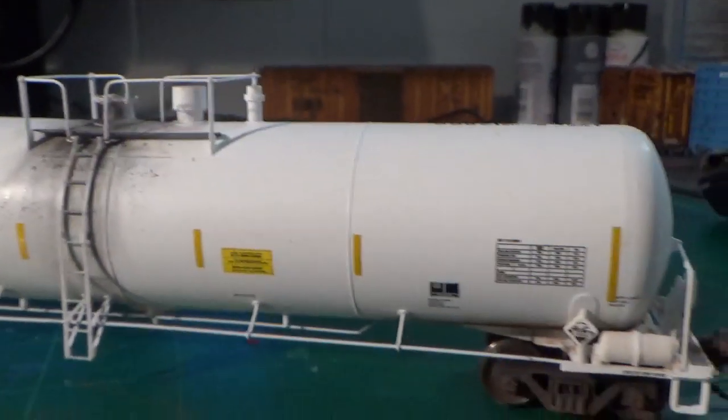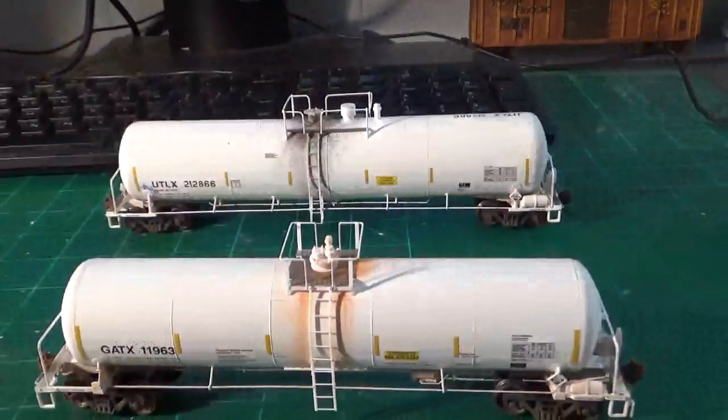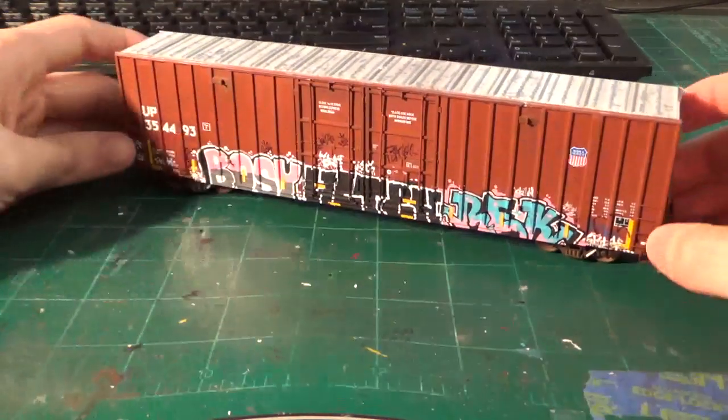All looks pretty good. So that's the two tank cars I've been working on. These are really cool cars, ready to go back into service on my layout. Alright, this car is another one of mine. I actually just sold it off to someone, but I wanted to show it while I still have it.